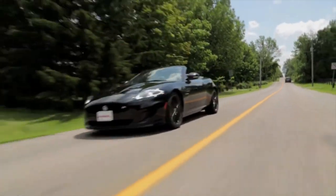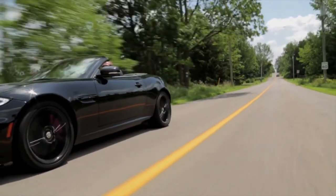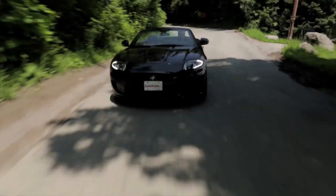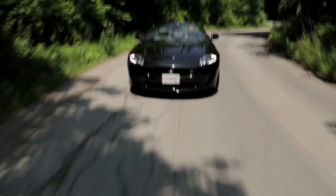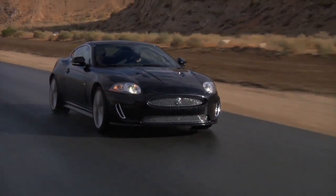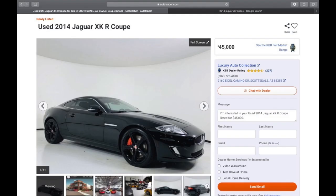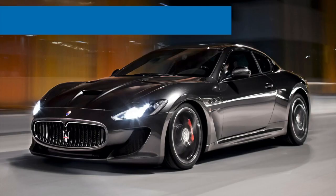It's a fine English sports car that'll have any lady wondering what it is you do for a living. That's your cue to let them in on your little secret. Tell them you're a billionaire by day and crime-fighting vigilante by night. You'll have them laughing so hard with your humor, and the rest of the night will be a piece of cake. If you shop around for one of these, you won't have trouble finding a Jaguar XKR for just about $45,000.